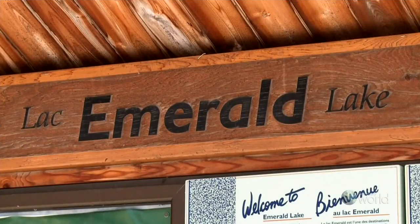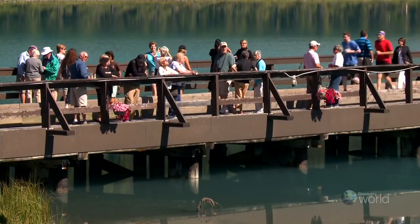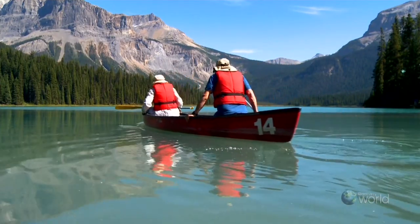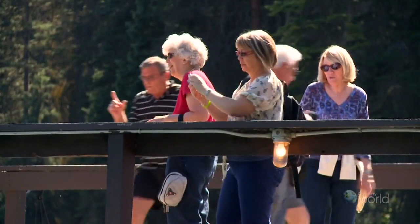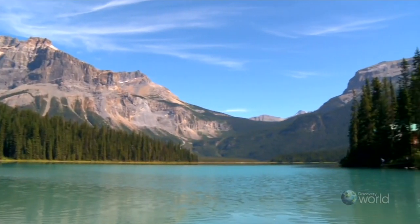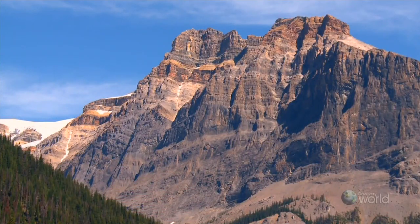We stop on the shores of Emerald Lake, the largest lake in Yoho. Because of its high altitude, the lake is frozen from November until June. The rest of the time, the surface is free of ice, allowing canoers to have a field day. Its spectacular color is caused by the limestone of the surrounding mountains, which accumulates in the lake when the snow melts. That's why Emerald Lake glistens even more in July, when all the snow is melted.